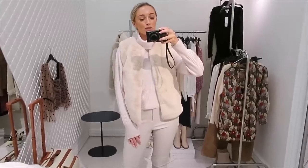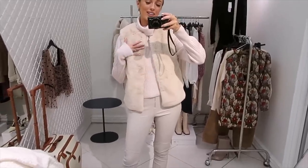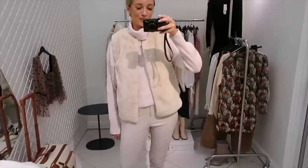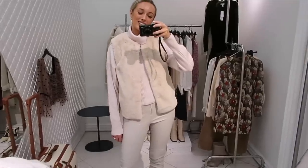And I've just swapped the coat for this faux fur gilet. So soft, and I love gilets for just adding a nice layer of warmth. Really good for layering as well. If it gets super chilly, you can put a coat over your shoulders too. But I think these colors just look gorgeous together. So it's another one that I'm definitely gonna take.